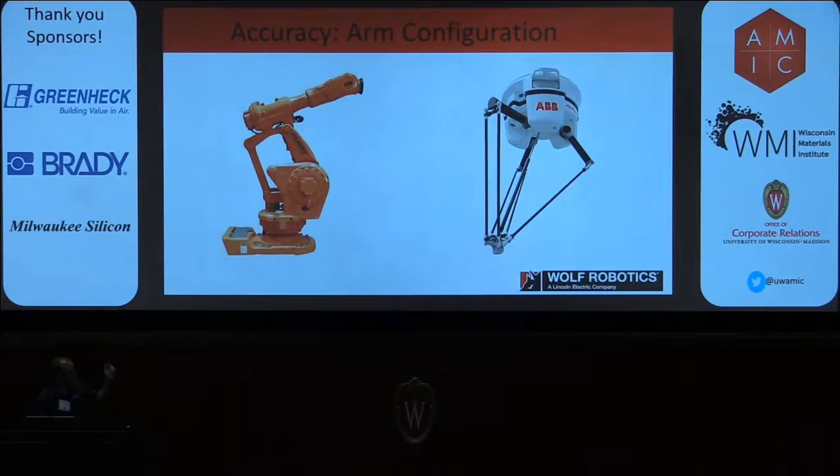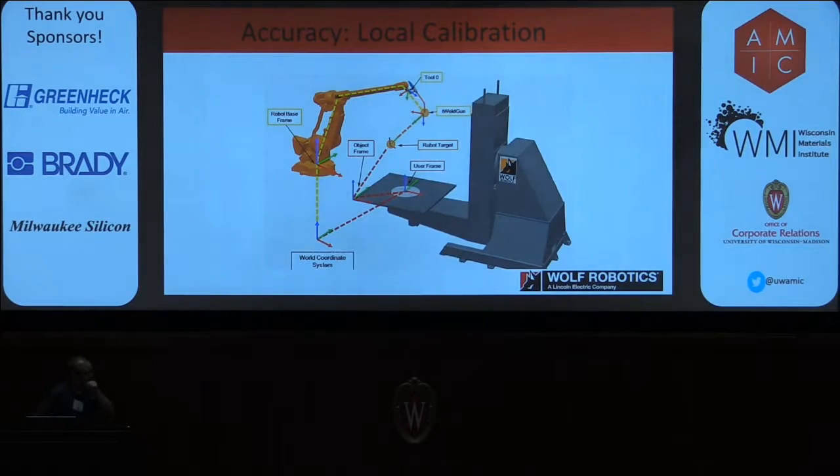The right shows a parallel armed robot. They tend to be stiffer, but they have relatively small working envelopes, so they're not really practical in a lot of applications. But these guys, for semiconductor manufacturing, they're quite popular for that, but not in the welding industry.